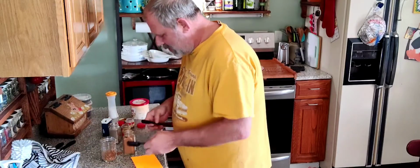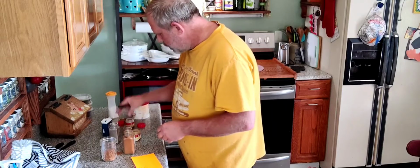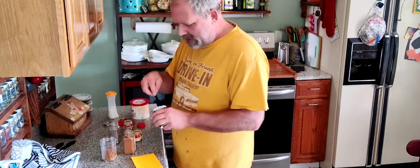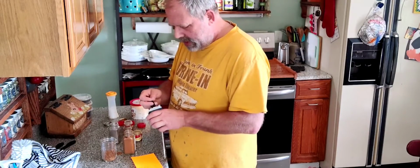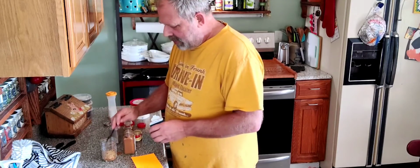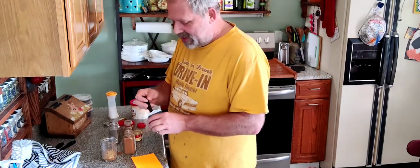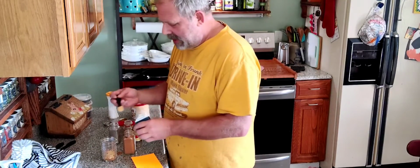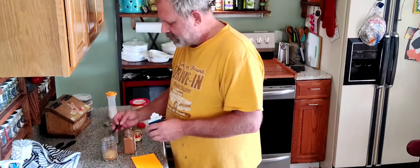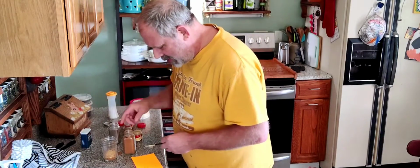The next thing we need is 2 teaspoons of ground ginger, which is right here. And you can just use store-bought ground ginger. It won't hurt anything. Now, if you've got the time, if you own a dehydrator, buying fresh ginger and dehydrating it and then grinding it is way better. We have fresh ginger. I just don't have a dehydrator. So we got our 2 teaspoons of ground ginger in there.